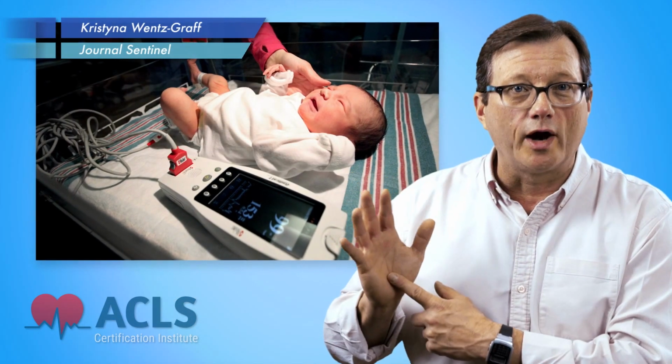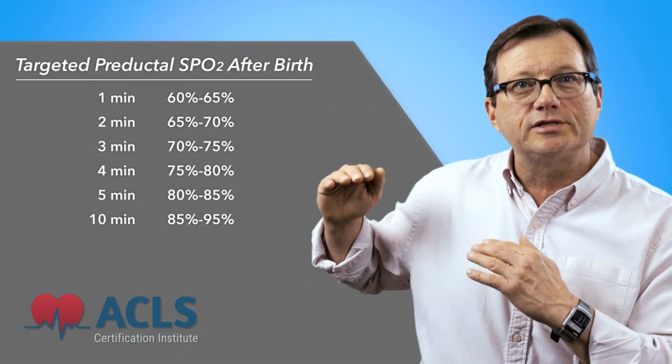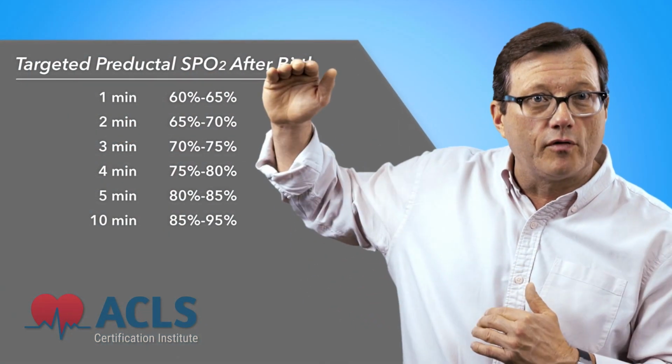The use of pulse oximetry. We use this all the time in adults. We can also use it in the newborn to see, is this infant really moving from fetal to adult circulation? Take your pulse oximeter, place it on the newborn's right hand. Then we're going to use this gauge to see, is the newborn's oxygen saturation improving over time?